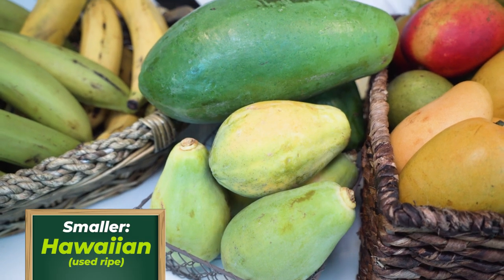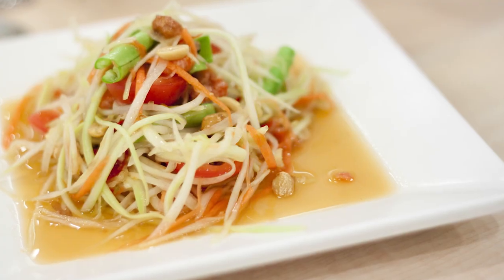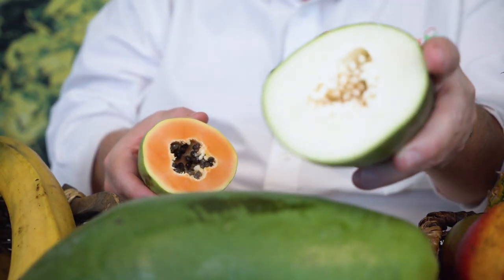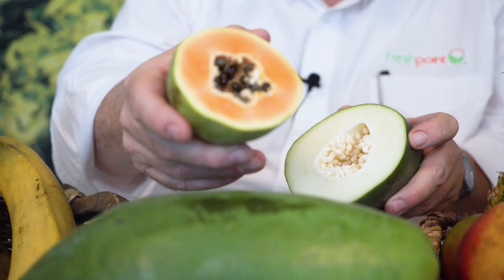Papayas, there are two main varieties of papayas. There's the smaller Hawaiian papaya, which is typically used in its fully ready-to-eat ripe state. And then there's the Mexican papaya, which is used green in a papaya slaw in Southeast Asia or can be allowed to ripen. The differences are pretty stark besides the size. When green, the Mexican papaya will have a white ivory flesh and the seeds will be immature and white. The Hawaiian cultivar is always going to be orange with the seeds black.